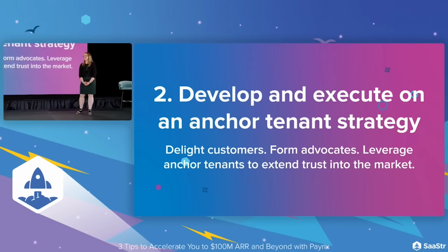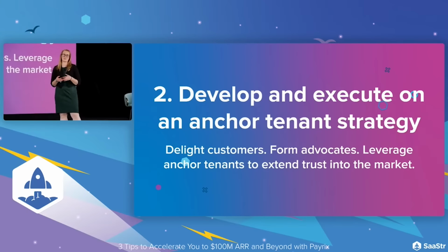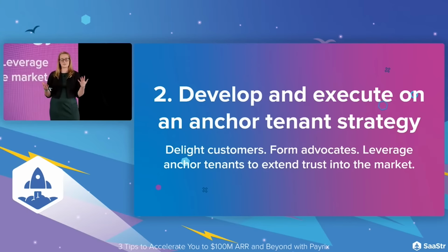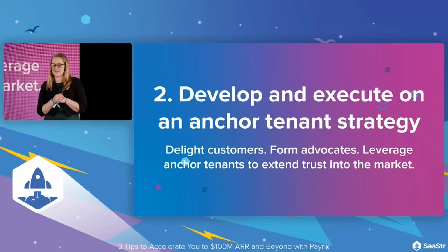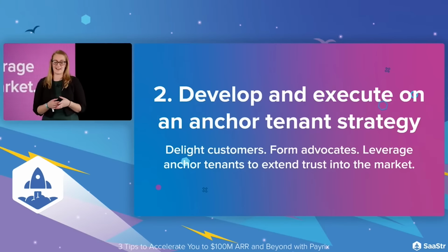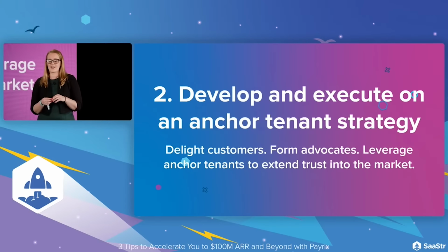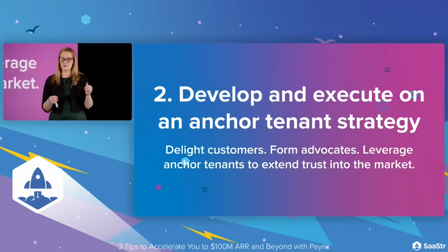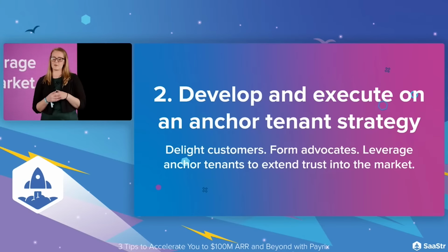Sure. So tip number 2 is about developing and executing an anchor tenant strategy. I was not super familiar with this when I joined Payrix, but now I am. When I think of anchors, I think of security or reinforcement. I bought a house this year, and I have spent a ton of time hanging curtain rods and various things on the walls. So I'm super familiar with the fact that screws need anchors for reinforcement against the wall.